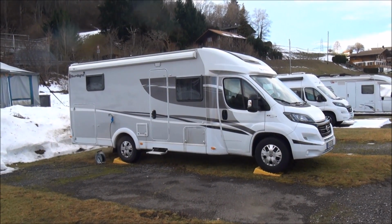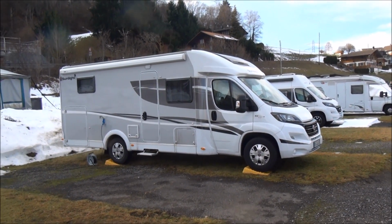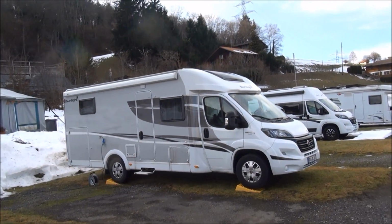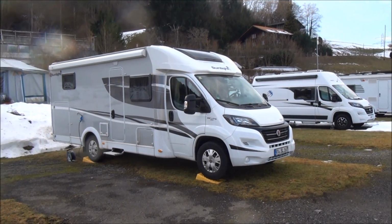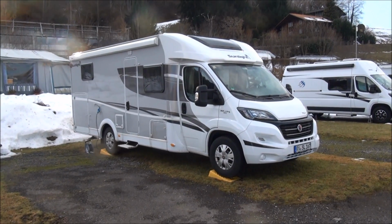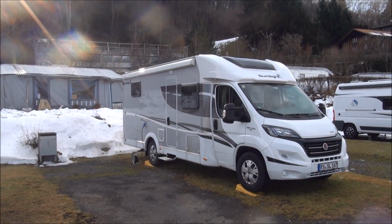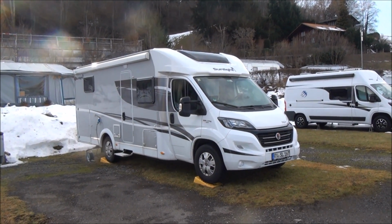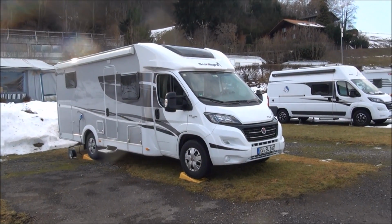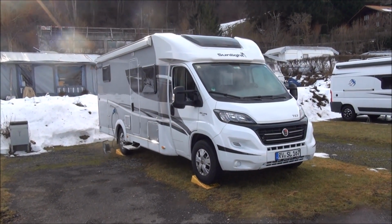This vehicle is the Sunlight T67 motorhome. It's manufactured in Germany, near Dresden, in one of the most modern facilities in the world. It's been in operation now for only a few years, and indeed I was talking to a consultant for the auto sector, and he told me that it is one of the most efficient facilities that he has ever seen, and he's seen quite a lot of them.